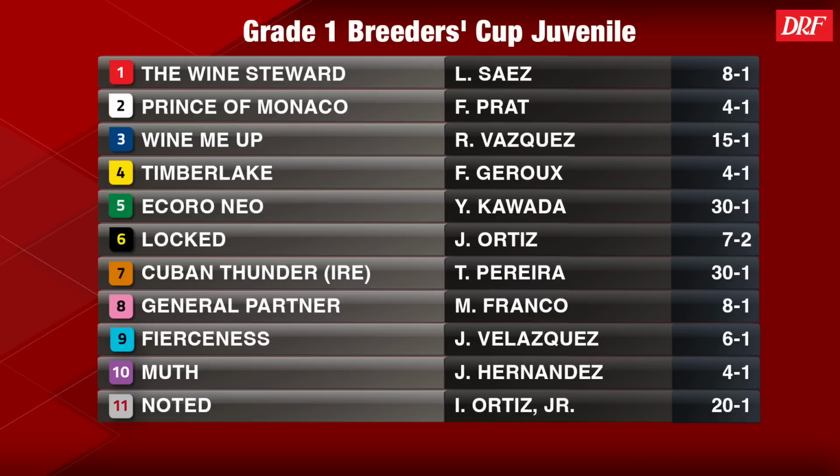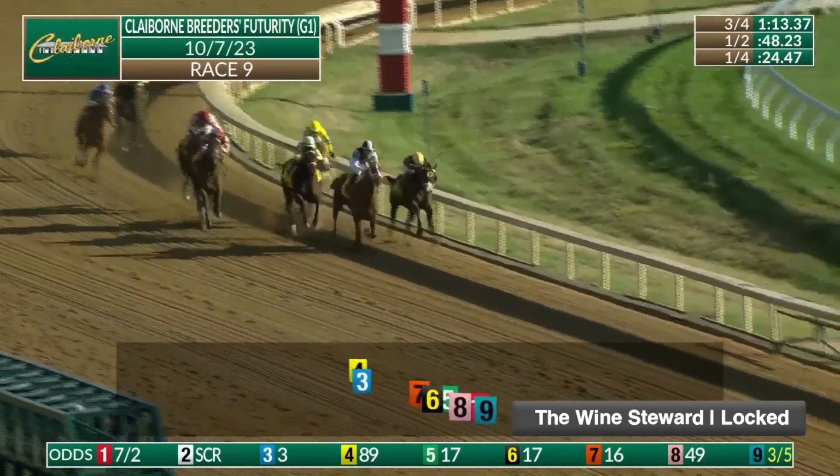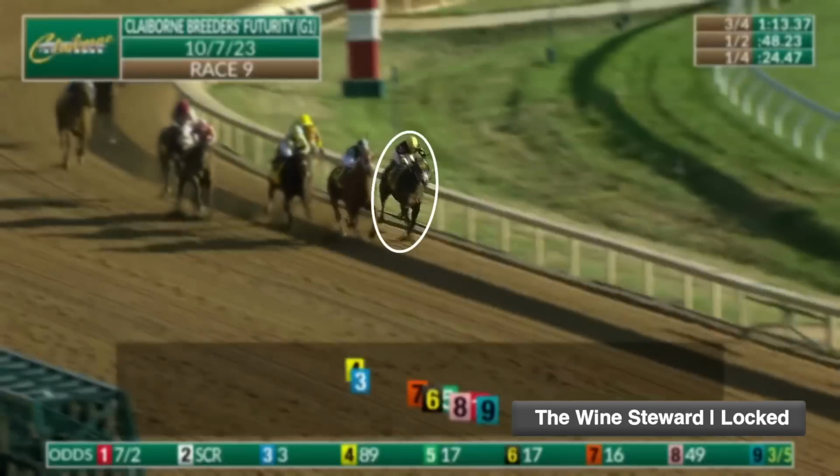I don't want to say drastically. It feels like there are some really, really talented colts in here, so I didn't necessarily want to give anyone short shrift. I happen to have been really taken by all 3 starts from the number 6, Locked, so far. And I sort of looked at him as the horse to beat in this race. And even as I say that, I realize that there are a bunch of other horses in here who may be just as good as he is.